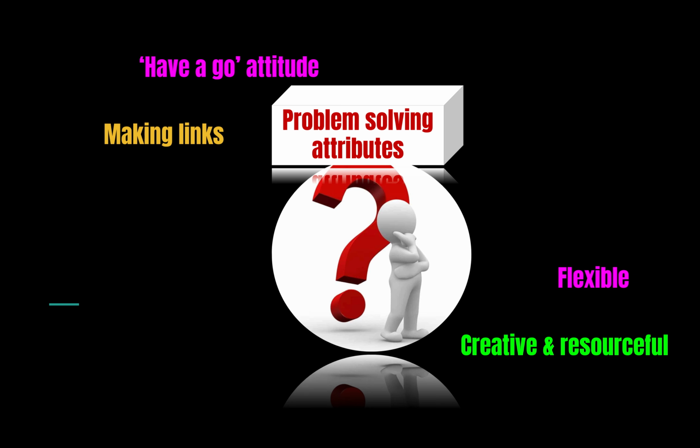And also, it means flexibility. Sometimes in problem solving, if you're doing it all at the same time with other people, for them it's easy to work on. But for you, sometimes your way of doing it does not work. So probably what you can try to do would be to go on a different way. So being flexible means going on a different way, not the way that you used to do it. It might help you to solve the problem.